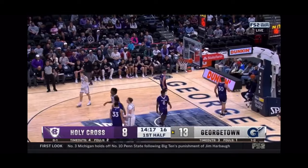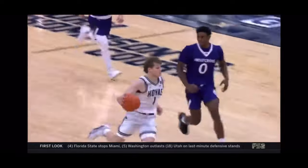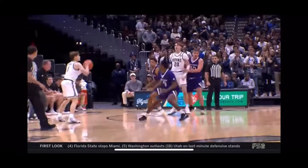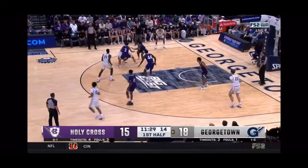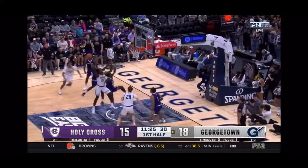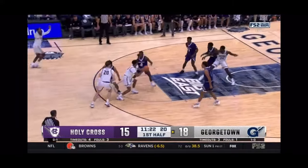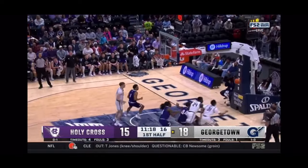Styles leaves that one short. Out of bounds, it will be Holy Cross ball. But for steal right here, going coast to coast, watching his defender on the finish. One of their 6 freshmen on their roster, 4 or 5 of those 6 are going to get decent minutes for Dave Paulson. And there's Wayne Bristol Jr. grabbing the offensive board. Off to Heath, airballs the 3.